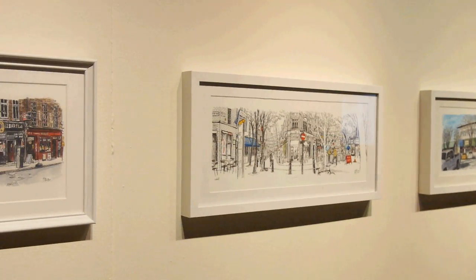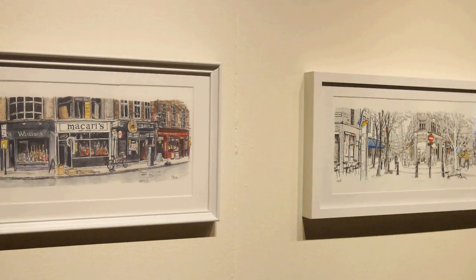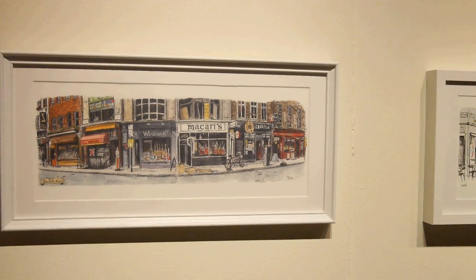Pete's work is really exceptional. The work is of such a high quality that anyone who comes in, I hope, will be impressed by both the quality and the quantity of the work that he's produced.